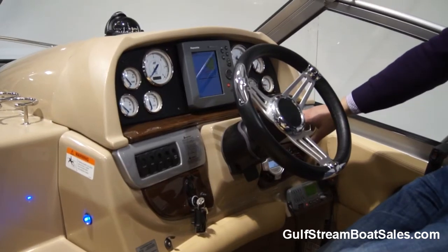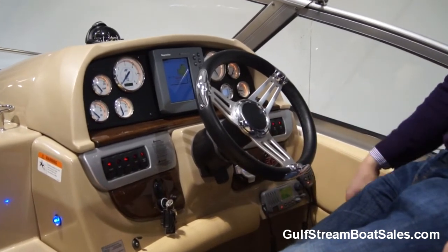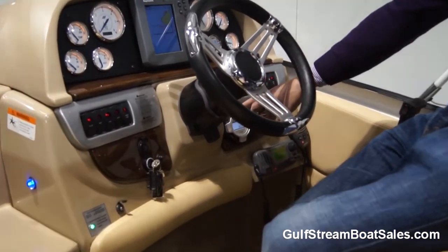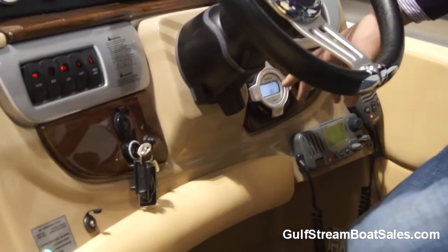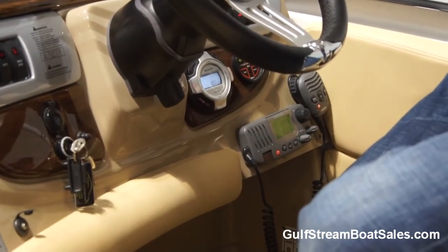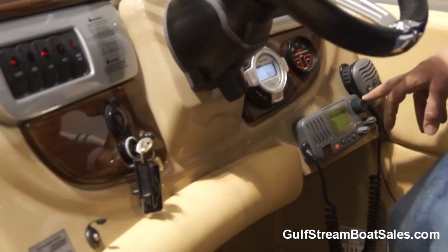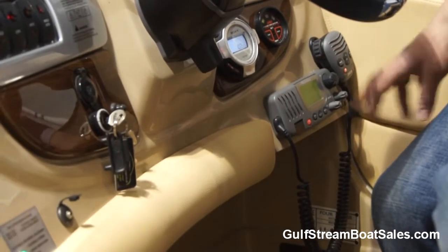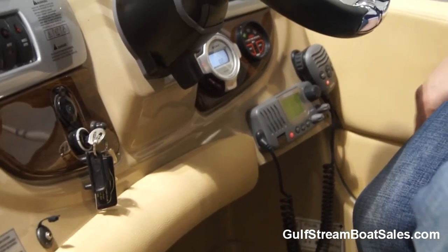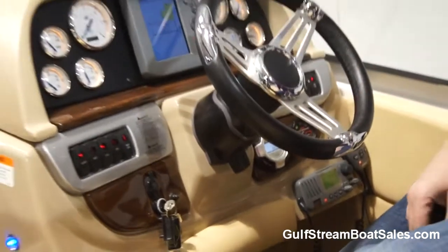The boat's fitted with an electric engine hatch as well. We've got trim tabs control, navigation lights, we've got a remote control for the Sony stereo. The head unit lives downstairs, but we've got remote control from here, so you can change CDs, control the volume and stuff like that. We've got a Raymarine DSC VHF radio. It's a Ray 49E. That's a good safety feature to have on board.